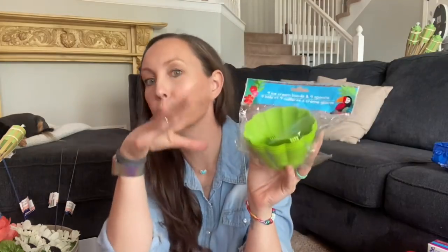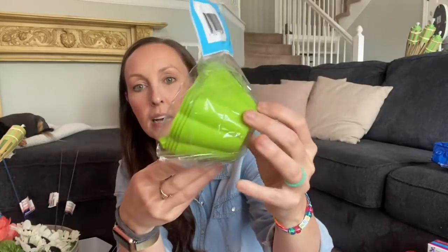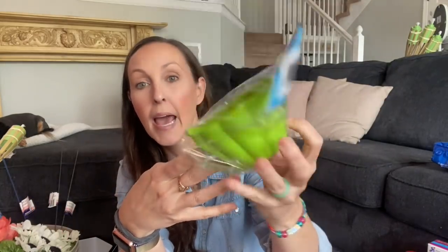Now I actually grabbed these for crafting, 4 ice cream bowls and 4 spoons. And I really loved the shape of them. I see this for coastal decor. You can definitely see, it almost looks like a seashell. So that's why I grabbed it.